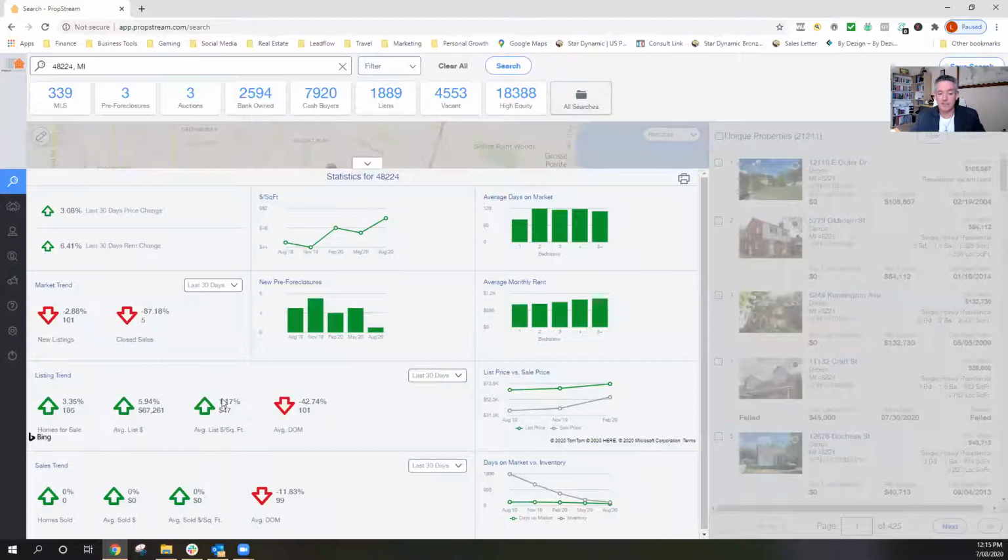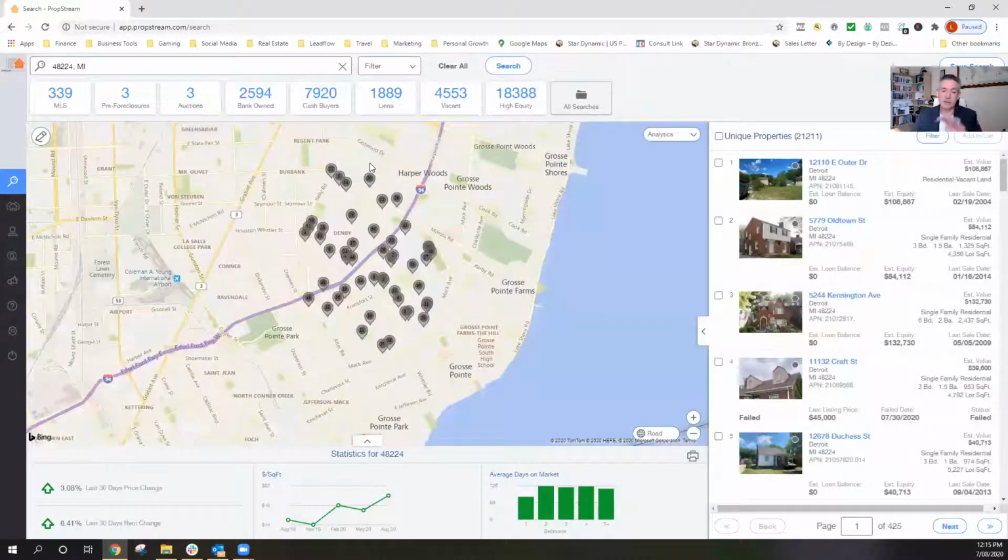We also know that the average listing price per property is about $47 a square foot. I'm not going to look at any particular ones here, but just to give you a bit of an overall area, that's an area that we like to work in, a good solid area, a very affordable area of Detroit.